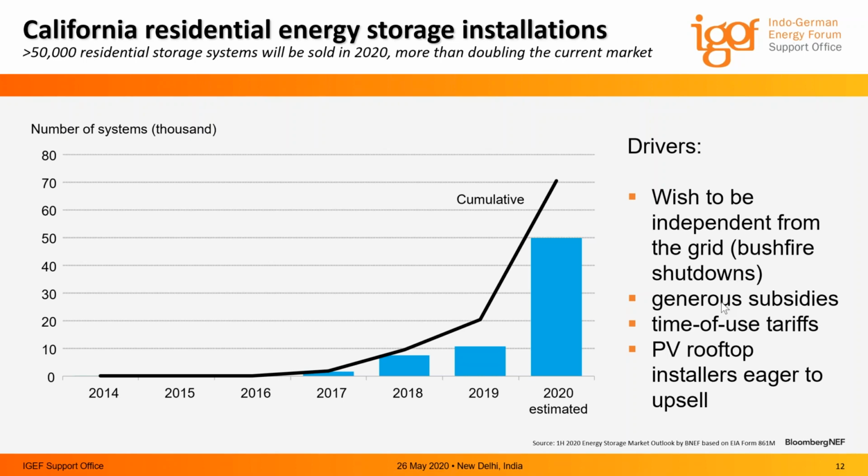In the US, you have time of use tariffs even for residential customers. So yes, why not charging the battery when the tariffs are low and discharging it when the tariffs are high? It might make sense even without a solar system. But yes, there's these PV rooftop installers which are actually also eager to upsell. Means if you're getting a solar system installed, why not also installing a battery system?